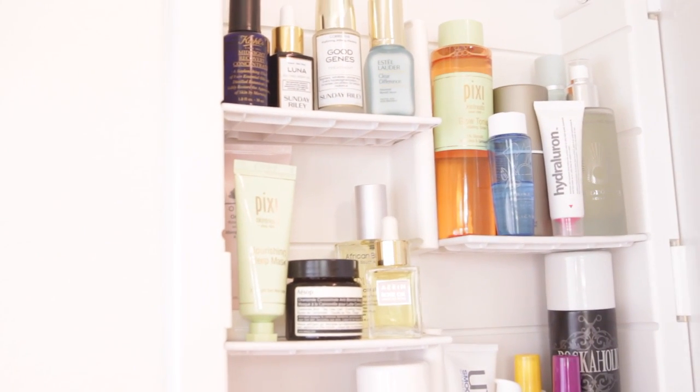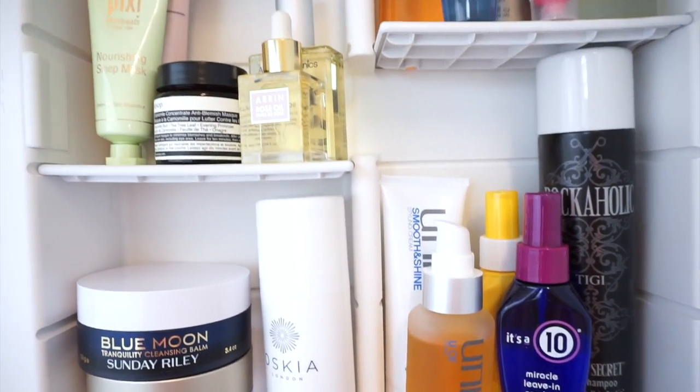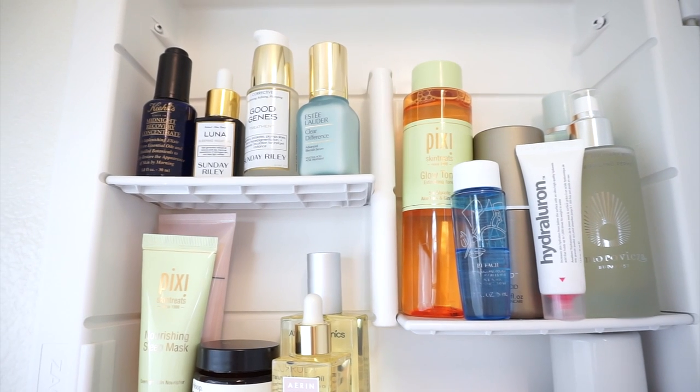Guys, so today I thought I would give you an updated look at my beauty cabinet. This is where I have all of my skincare and everyday hair products. I have done a beauty cabinet tour in the past, but it was a couple of years ago when I lived in my other condo, and I have one even older than that from my apartment before my condo. So this is something that I like to do every now and then.